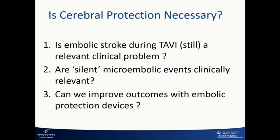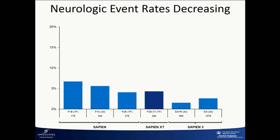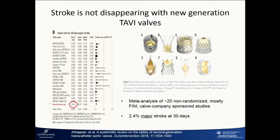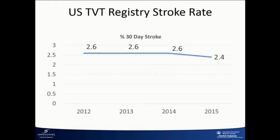The fundamental question is, can we improve outcomes with embolic protection devices, and how do we define what's an improved outcome? The neurologic event rates are decreasing. We've seen this across trials, but it's not gone, and it's all in how the assessment is done. If you have neurologists see the patients, stroke rates are higher. But stroke rates are probably in that 2 to 3% range.